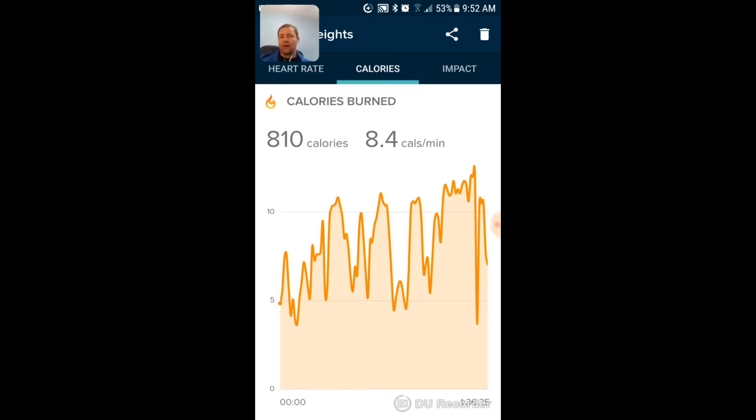A good way of doing it is to challenge yourself. If you did the same workout next week and you did 6 calories a minute, you probably didn't work as hard as this week, and you may want to look at that for next week.